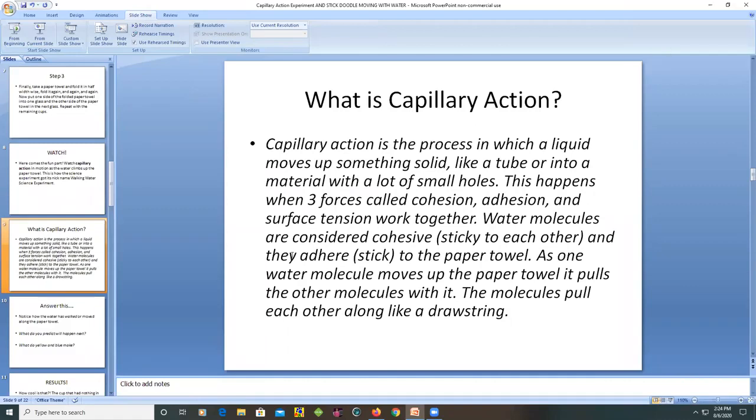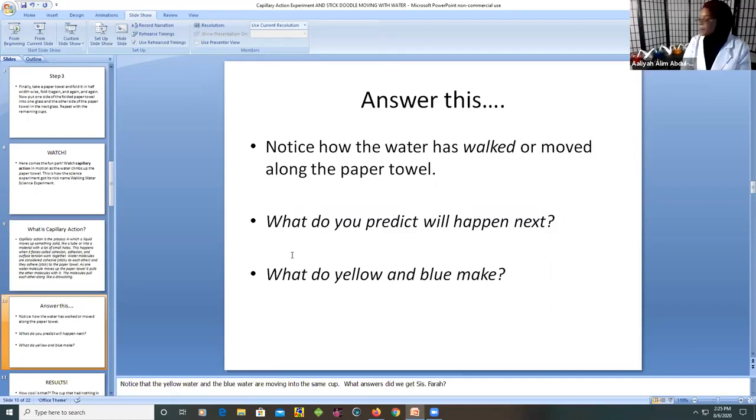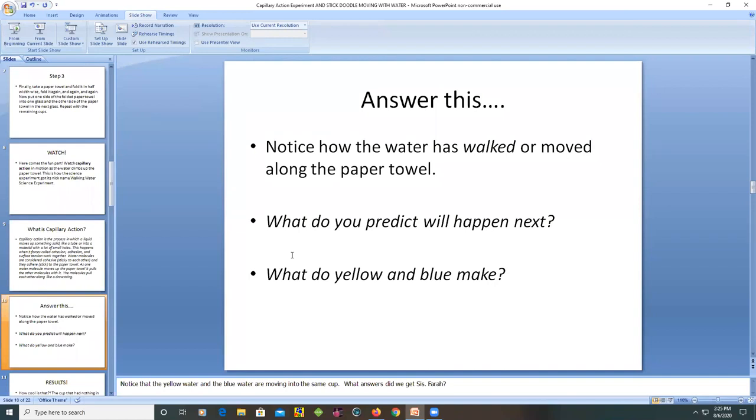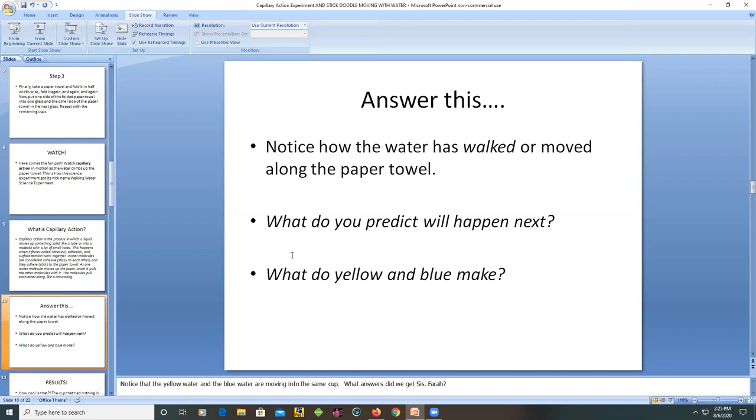Yes, there is a question that says, is there a way to reverse or undo the process to make the water walk off of the paper towels? Once the water goes into the paper towels, it's a one-way thing. There's a law that states that things go from more ordered to less ordered. I can't remember the name right now, but there's a law that states that. And this is an example of where things go in one direction.